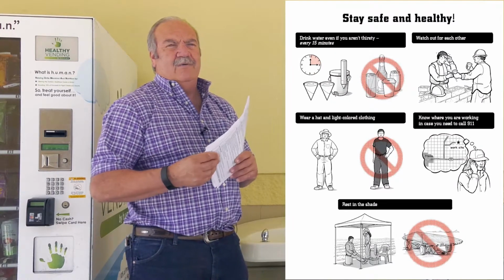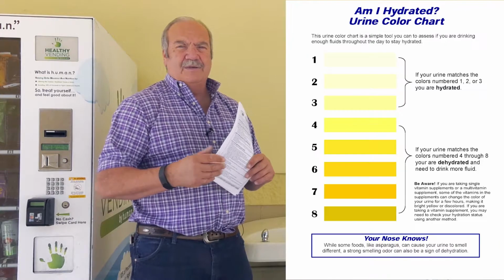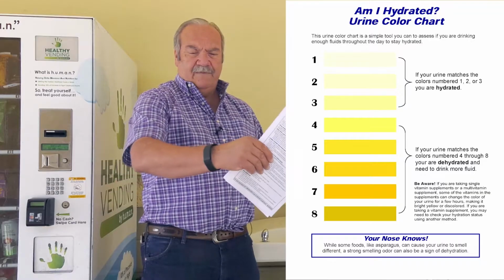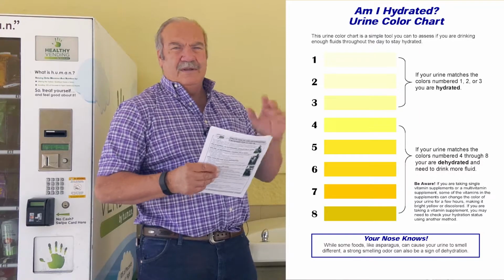Really, when you're talking about water, one way to know if you're drinking enough water is to look at your pee when you go to the bathroom. If your pee is this color, then you're in trouble. Stop what you're doing, go get water.